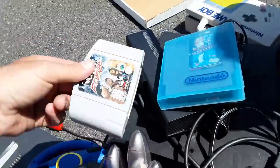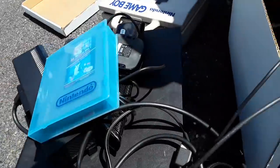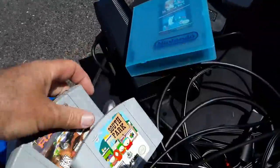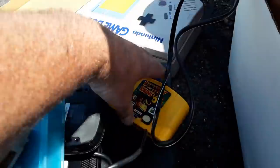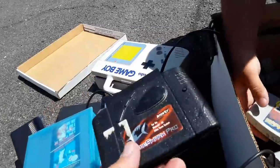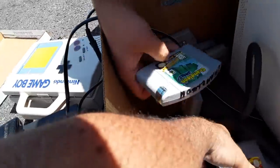Turok. The game's pretty easy, too. WWF Revenge. South Park. Wait a minute. Top Gear Rally, Pokemon Stadium, Donkey Kong 64. This one we should do together. Okay, why? Is that a good one? Okay. Together. Let's see.